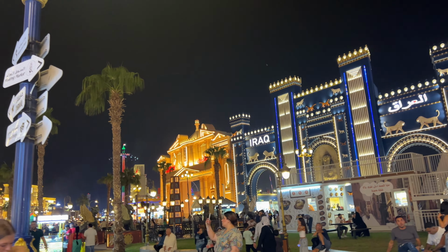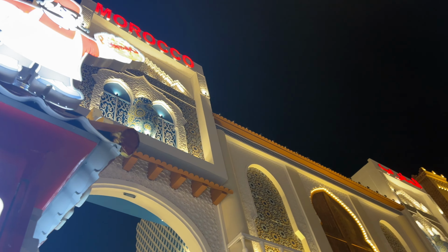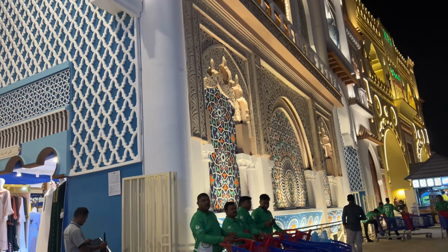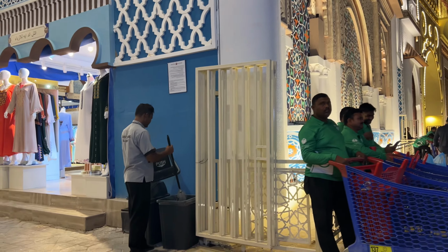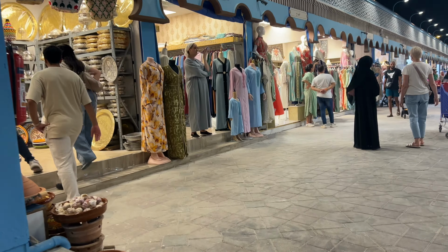As it got later into the evening, it got busier and busier. You can see how many people are around. So this one is Morocco, which is one of my favorites. I love Morocco. Also, just a moment for all the staff working behind the scenes to keep this place so pristine.